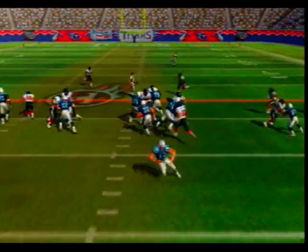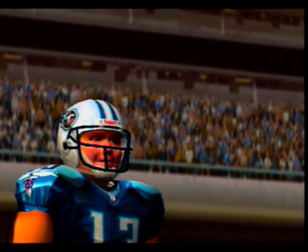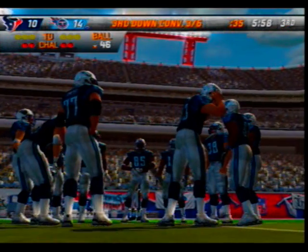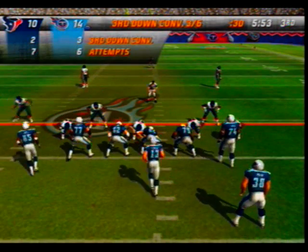Get it up. This one is handed off. They're going to spot this one at the 46-yard line. That's three tackles so far for him today. As they get ready for this third down play, we'll take a look at how they've done today.